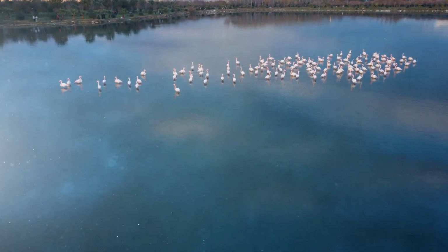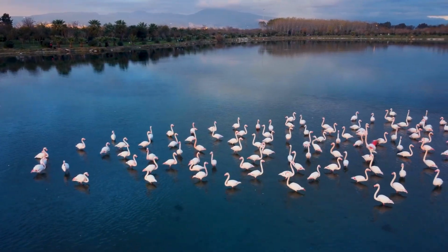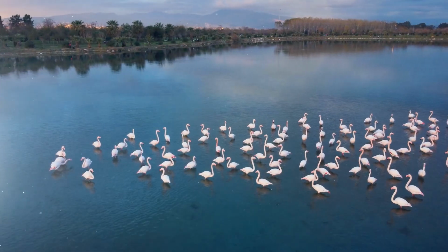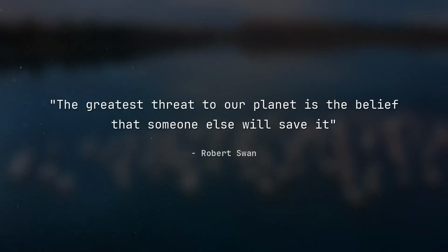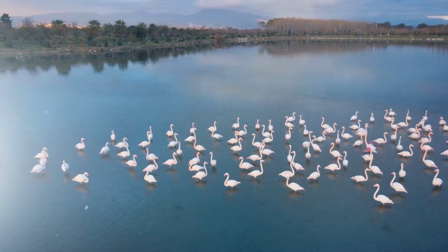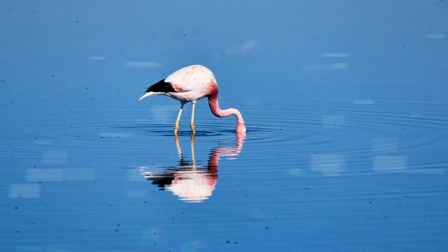And right now, as we change the climate and eye the minerals beneath the surface, we risk breaking a system that has balanced itself for thousands of years. Not because the system is fragile, but because we do not understand what we are touching. The greatest threat to our planet is the belief that someone else will save it. Lake Natron will keep turning things to stone. The question is whether we will let it keep turning death into life as well.